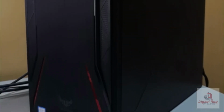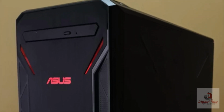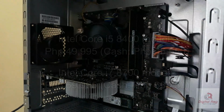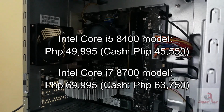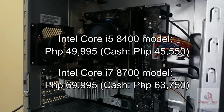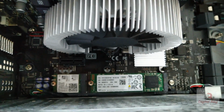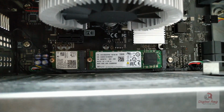So conclusion time. The FX10 is a good 1080p gaming PC with no frills, but it's quite expensive and it's still a lot cheaper to build your own PC. For the Core i7 model, it's almost 64,000 pesos, and 46,000 pesos for the Core i5 model. Both only come with a GTX 1050, and the Core i5 model doesn't even have an SSD boot drive.